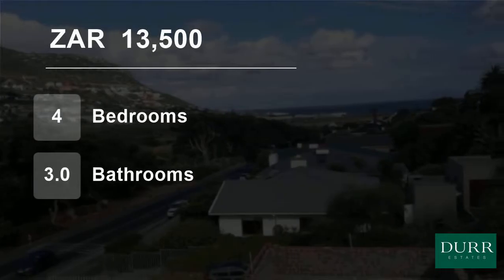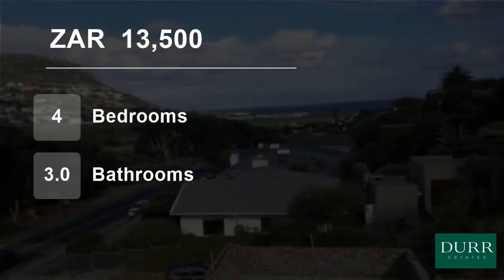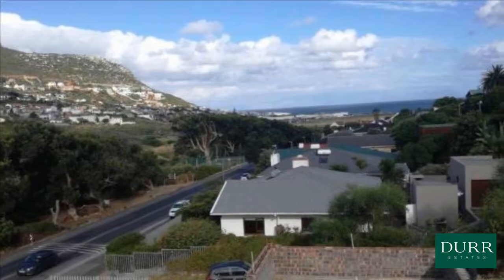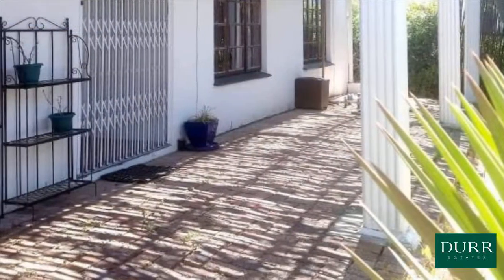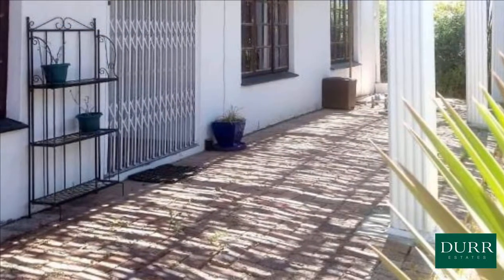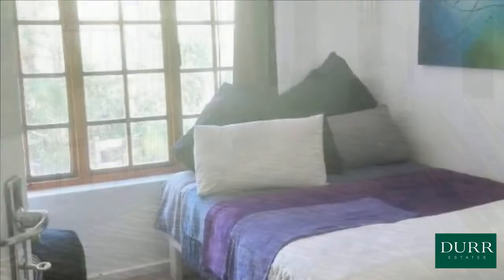Welcome to this 4-bedroom house for rent in Glencairn, Simonstown, Western Cape, South Africa for R13,500 per month. This charming, spacious family home with mountain and sea views is available to rent from 1st March 2019.